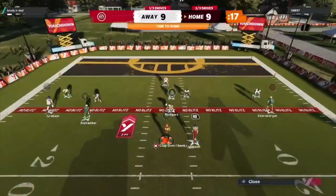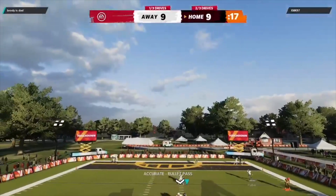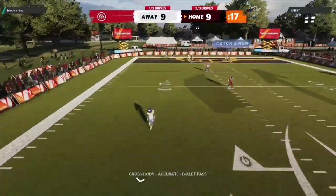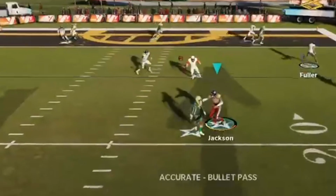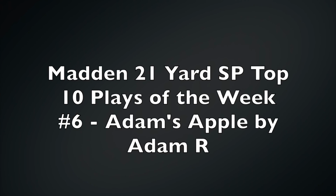And the thing is, you can do all of these backward passes as much as you want. Sometimes they don't work the way you want them to. That was a pass off the helmet of Jair Alexander. Might as well chuck it downfield for the touchdown. Actually, it's a 2-point conversion.